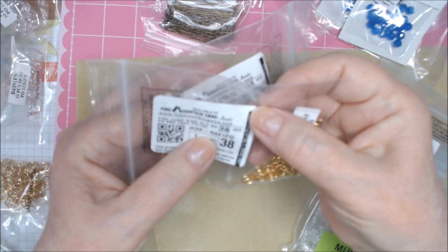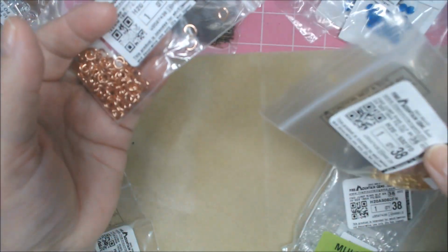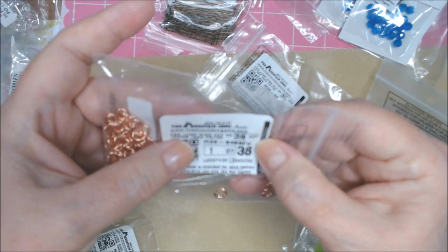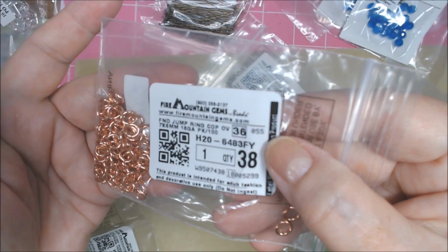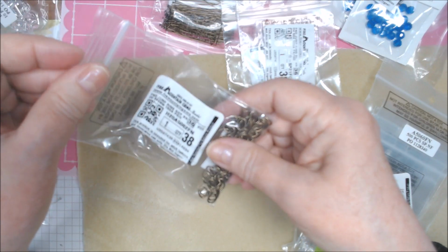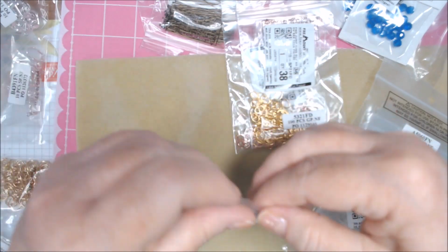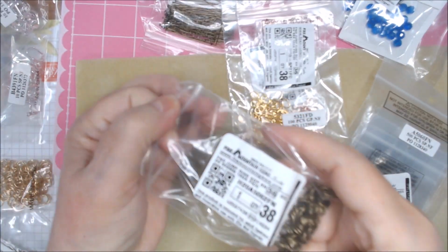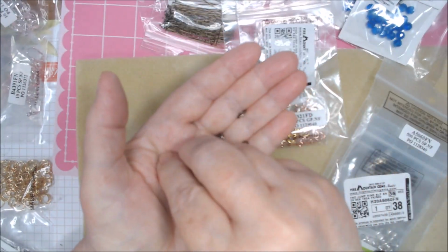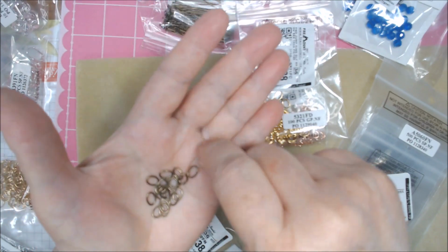So the gold ones were H2O 5321FD. And the copper ones are H2O 6483FY. They're a little bit smaller but thicker. And then I got them in antique brass, antique gold plated brass is what they're calling them. But they look like that brass, like we just used in the bargain bead box for the month. And these again are the 8x6mm 18 gauge. And so there you have it.